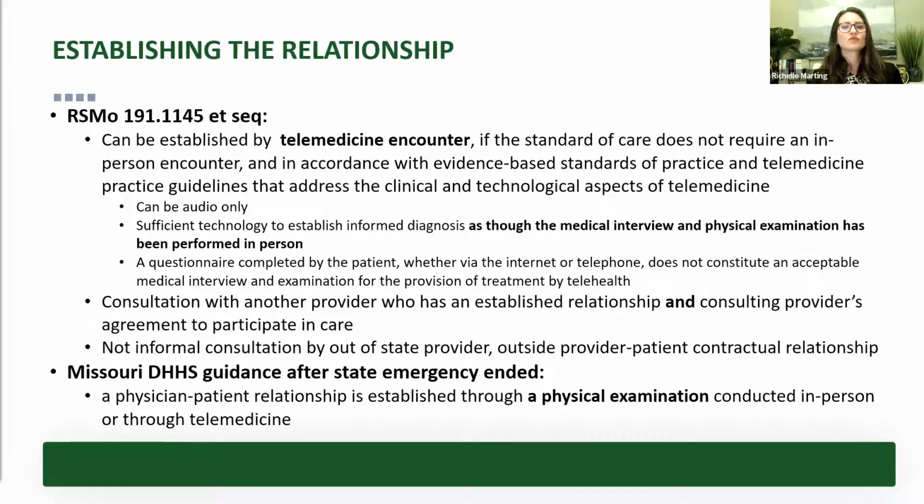That bolded language was really what caused a lot of concern that absent this kind of administrative guidance that this could be done via audio only, there was concern that this statutory language was implying an in-person physical exam had to be done in order to establish the provider-patient relationship. And the guidance that has come out since that emergency status ended said, no, that's not necessarily true.